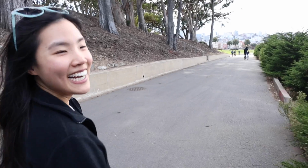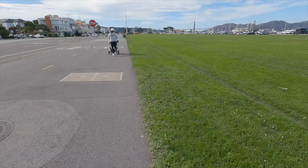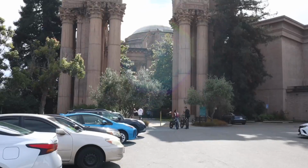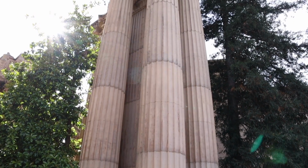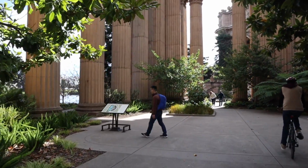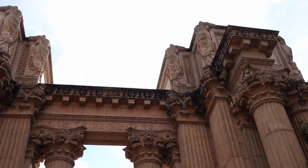Almost there. After many kilometers of walking along the waterfront, it was really nice. We've finally arrived at our destination, which is the Palace of Fine Arts.